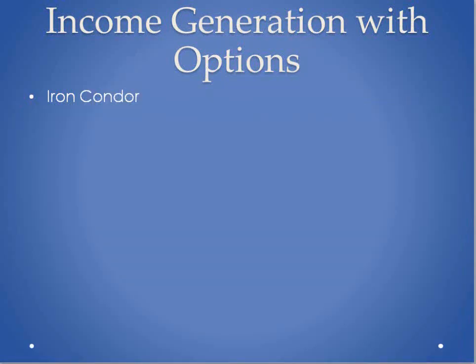Moving on to the Iron Condor. Our Iron Condor is a defined risk strategy around the strangle. As I mentioned before, the strangle gives you a little bit more wiggle room, as does the Condor. But having said that, our Iron Condor is not going to give us as much premium.